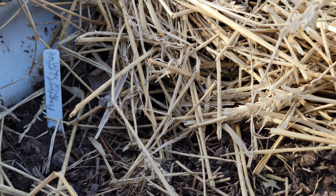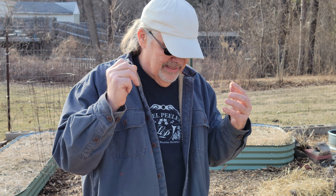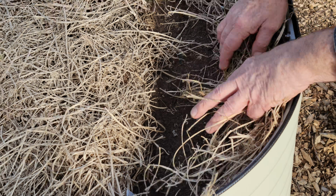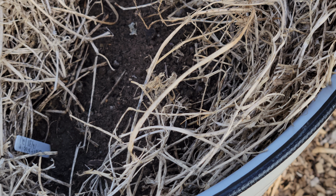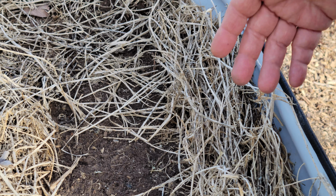Now, that lettuce won't come up until it's time. And as soon as the weather is favorable, up it comes. We also have some different kinds of spinach planted here. Again, not up yet. These were planted on December 31st. They'll come up when it's time. The other thing, of course, is the fall garlic. We have the beds with the garlic in them.